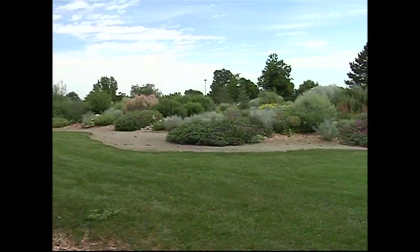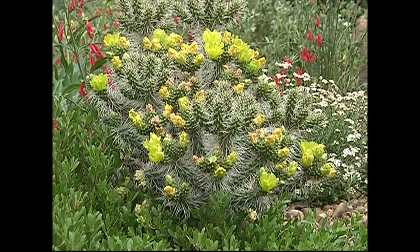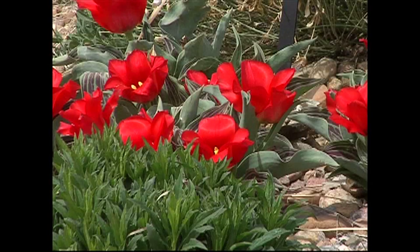The Kinderclay Gardens has a huge variety of species of plants now. All of those plants are drought-tolerant plants. There's nothing over there that needs a lot of water. So anything that people are looking at is something that they can grow under a low-water regime.